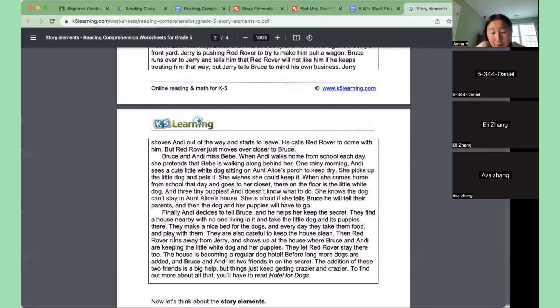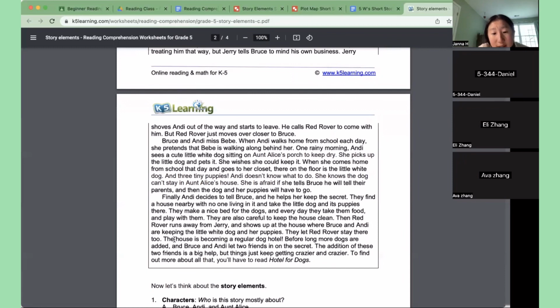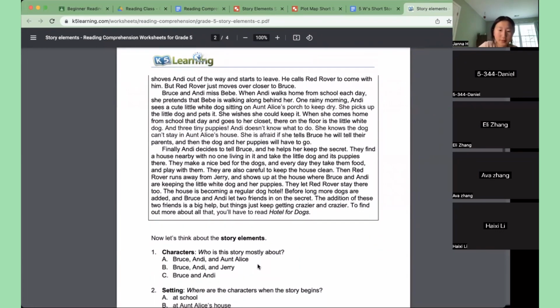They find a house nearby with no one living in it and take the little dog and its puppies there. They make a nice bed for the dogs, and every day they take them food and play with them. They are also careful to keep the house clean. Then Red Rover runs away from Jerry and shows up at the house where Bruce and Andy are keeping the little white dog and her puppies. They let Red Rover stay there too. The house is becoming a regular dog hotel. But before long, more dogs are added, and Bruce and Andy let 2 friends in on a secret. The addition of these 2 friends is a big help, but things just keep getting crazier and crazier. To find out more about that, you'll have to read Hotel for Dogs.